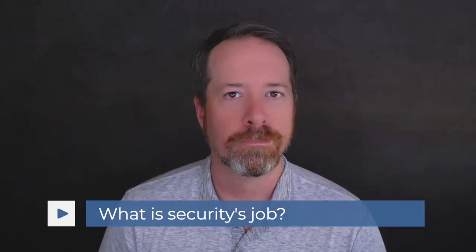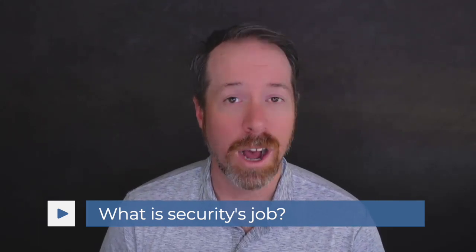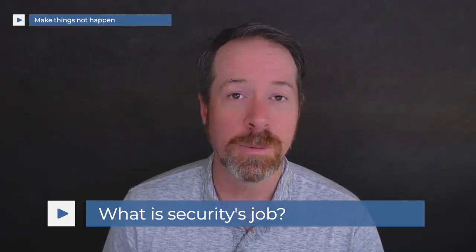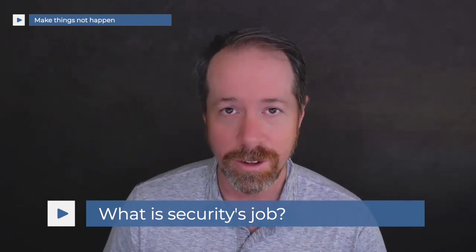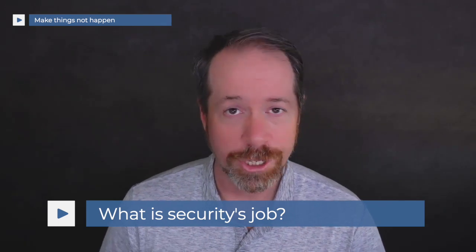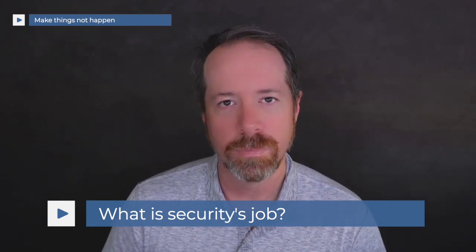What is security's job? Is it to make something happen? Or is it to make something not happen? I would argue that at its most simplistic, security's job is to make things not happen. It's designed to make sure that people who are not supposed to be reading your data don't read it. It's designed to make sure that people who are not supposed to be in your network aren't. And it's designed to secure people from seeing things they're not supposed to. I mean, that's what SSL essentially is, TLS. So security's function is effectively to prevent something from happening.